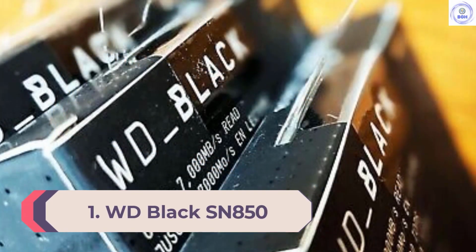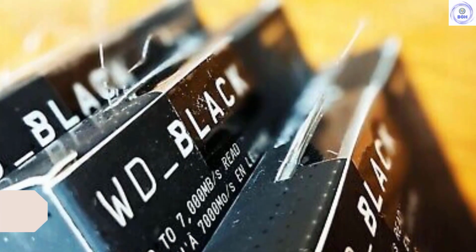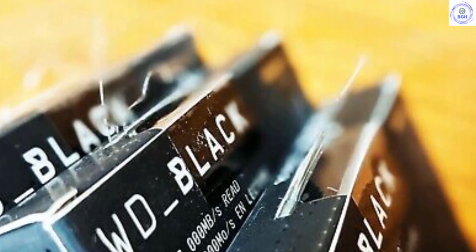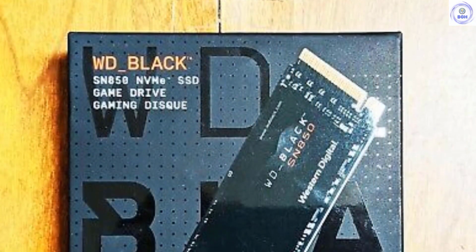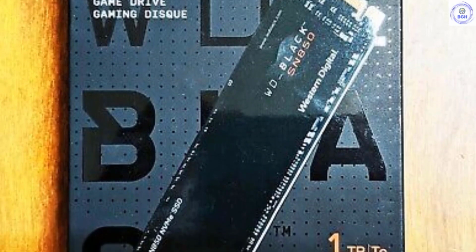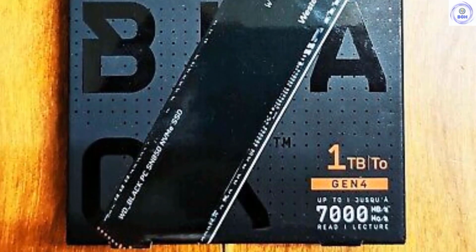Number 1. WD Black SN850. The Western Digital Black SN850 makes a fashionably late entrance to the PCIe 4.0 party. It can hit 7000 MB/s reads and 5300 MB/s writes in sequential transfers, which is well beyond most drives' capabilities. That's because it uses the latest PCIe 4.0 interface, which has double the theoretical bandwidth limit of PCIe 3.0 drives. Performance ultimately defines any SSD.